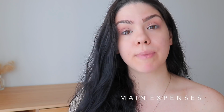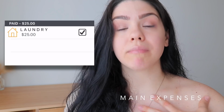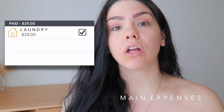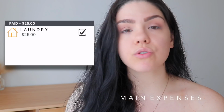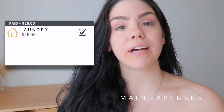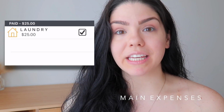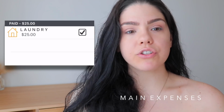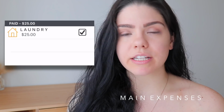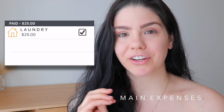And I normally spend $25 a month on laundry now, and that's with me doing my clothes, his clothes, along with our cleaning reusable stuff. We have reusable paper towels, reusable sponges, all of that stuff goes into a separate load, and I do not dry anything. So we are saving quite a lot of money when it comes to drying stuff, so I usually lay things out to dry. It does take a couple days, but it's well worth it just to save that extra money.